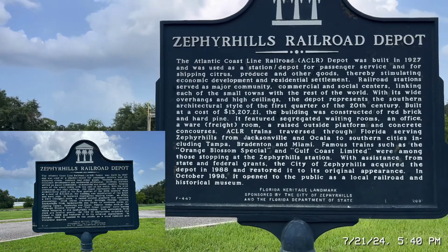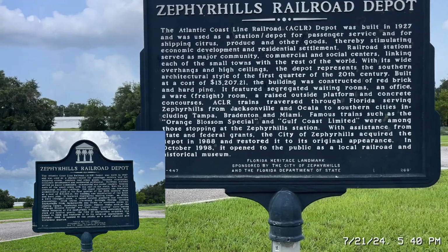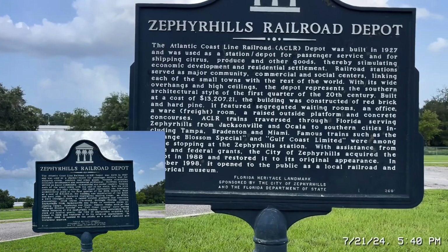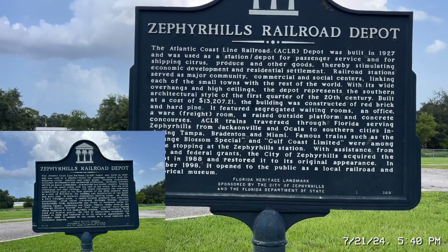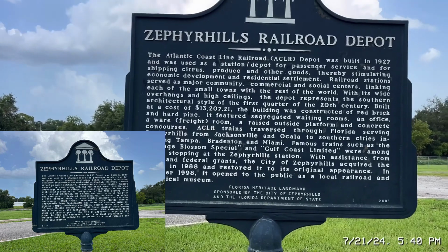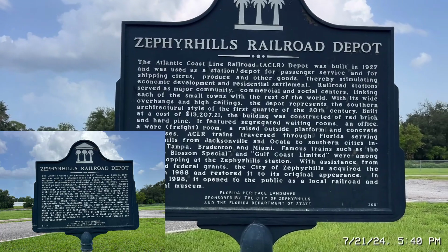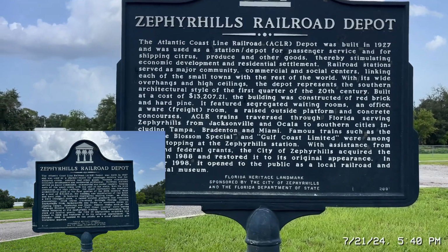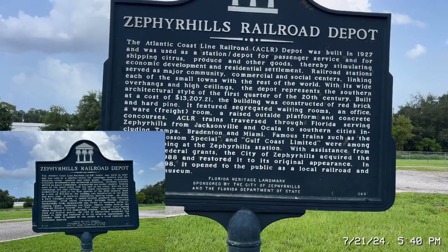of the world. With its wide overhangs and high ceilings, it represents the southern architectural style of the first quarter of the 20th century. Built at a cost of $13,207.21. The building was constructed of red brick and hard pine, featured segregated waiting rooms, an office, a freight room, a raised outside platform, and concentrate concourses.